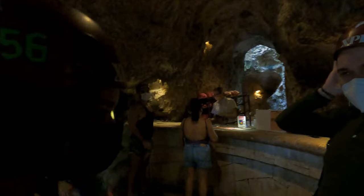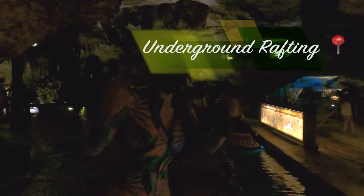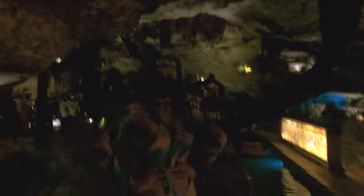Is it tight enough? Yeah, that's good. Getting suited up. I wish I could see better, it needs flash. Let's get started with our first activity.